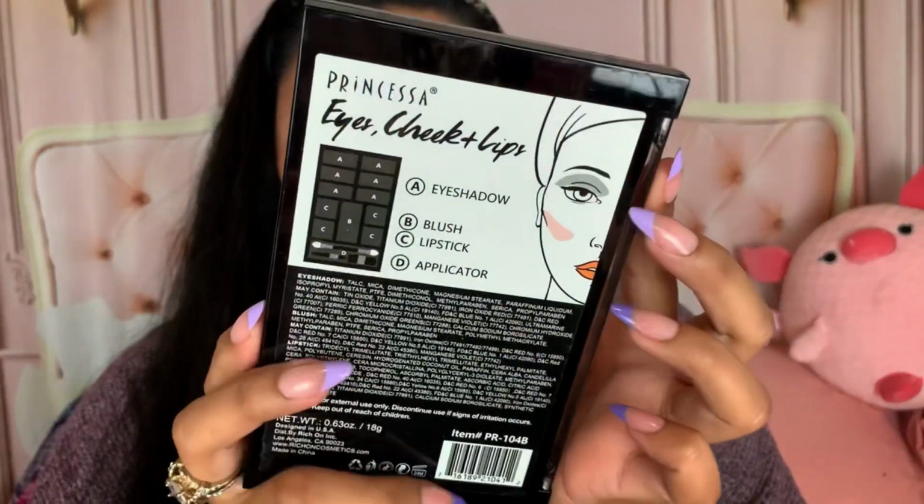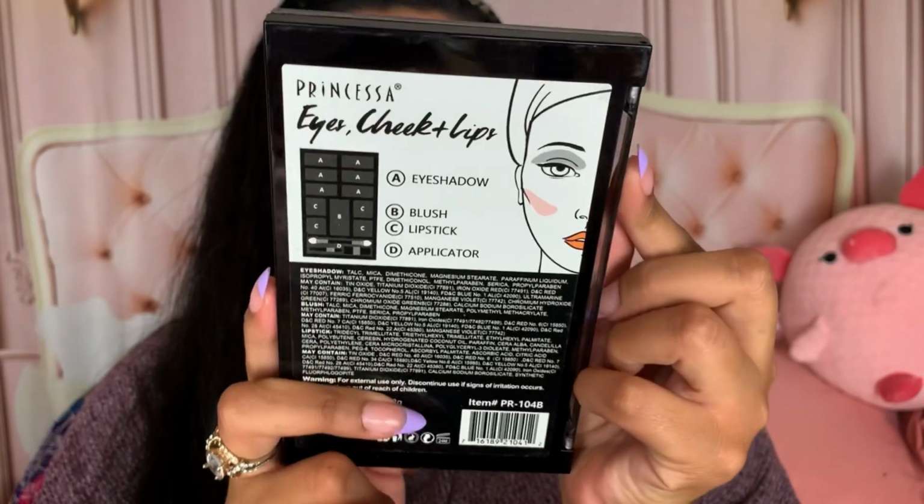I definitely cannot wait to try these out. They're definitely giving me Revlon vibes. Let me know if you get that same vibe. And on the back, you do get this picture, and it tells you where to put everything as well. So those were the last 2 products, and we made it to the end.